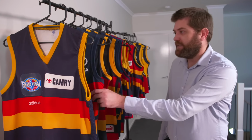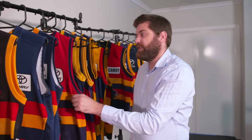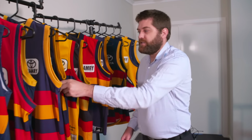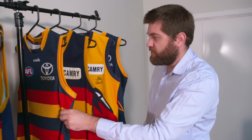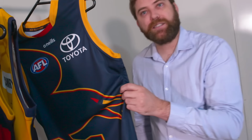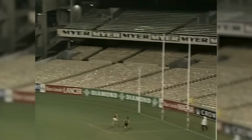So we have Darren Jarman, Matt Crouch, Isaac Rankin, Rory Sloane, Scott Thompson, Benny Hart, Andrew McLeod, Eddie Betts, Mark Rasciuto, Tony McGuinness, Brett Burton, another Darren Jarman, Nigel Smart, Simon Goodwin, Geordie Dawson, Tony Modra, the second Roo, and the Big Texan. Certain parts of the collection evoke emotions, things from memories of great games, great players, guys that I idolised.